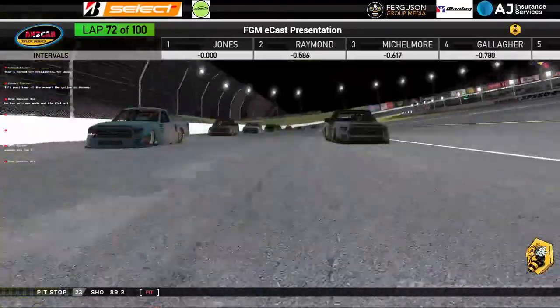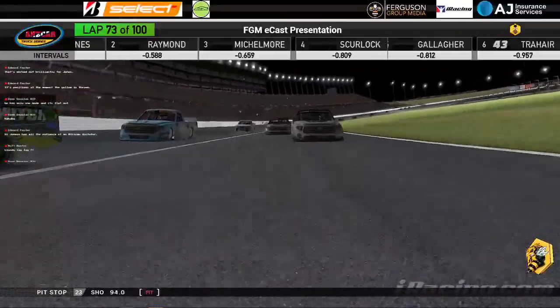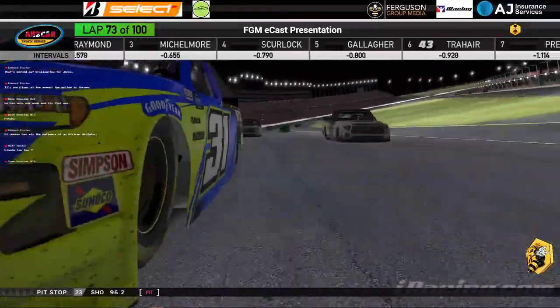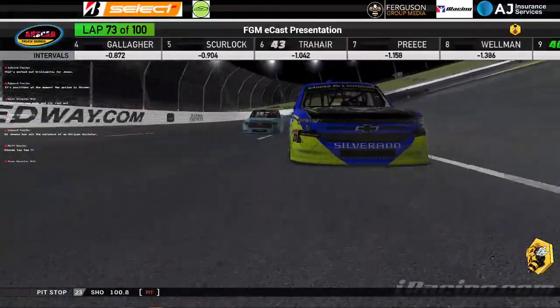Who's managed to break away a little bit from the front pack. There's about half a second between them. But Ryan Jones has managed to pull a bit of a lead now and break away from that main pack. But I imagine we'll see them catching up quite quickly once they get back into some sort of rhythm here.